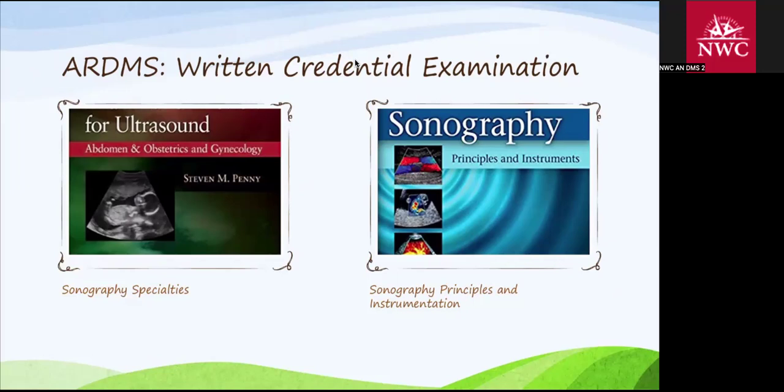It says the sonographer may also be required to take an SPI exam at the time of certification. At present, there is no assessment for scanning ability. So at the present time, they don't assess whether or not you can scan, if you're good at scanning, if you can recognize normal and abnormal anatomy. But you do have to pass 2 written exams prior to becoming certified through the ARDMS.